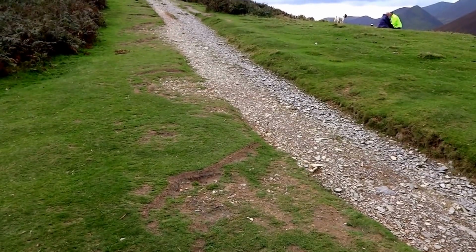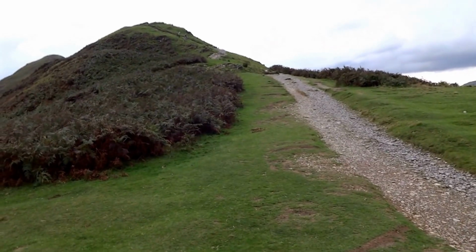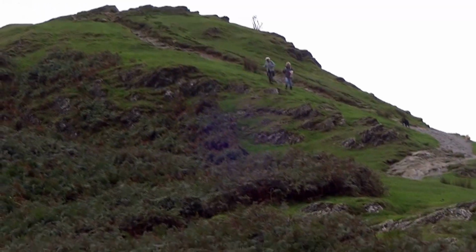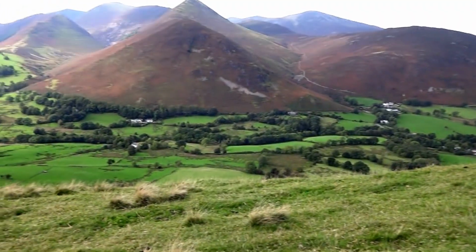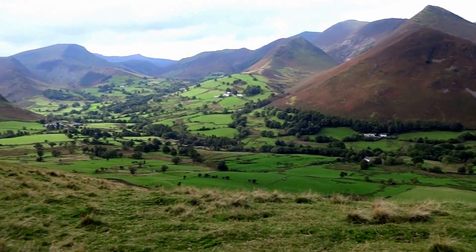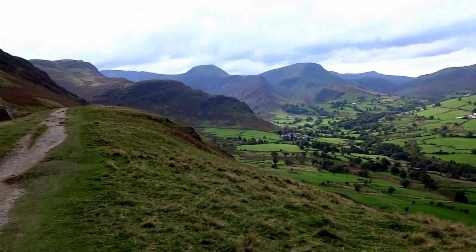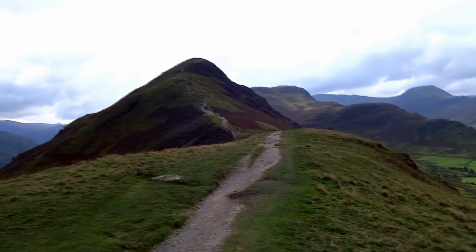And just when you get to the top, you think that's it. You look up and there's a little bit more to go. A few people coming down this way, I've noticed. I would definitely come up this way, over the top and down the other side. Absolutely brilliant. Mean, moody and magnificent. Anyway, enough about me. Onwards to the top.